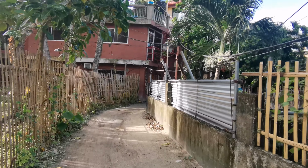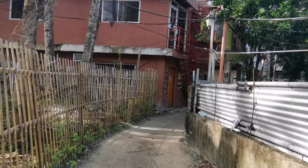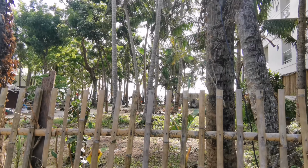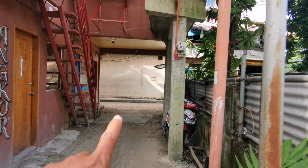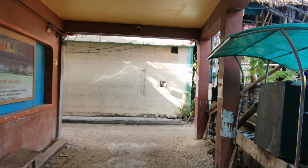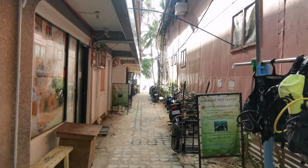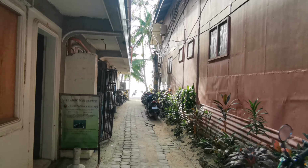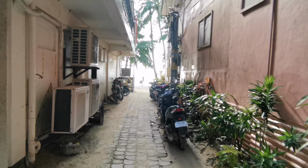So, hello guys, this is the way going out to the beach from Green Yard. At this area, you can see the beach there. So, when you go out this corner and go left, like 10 meters and beach. So now we're heading to beach.